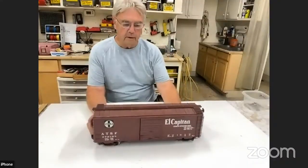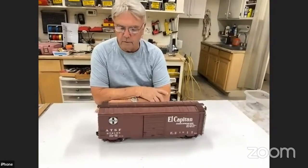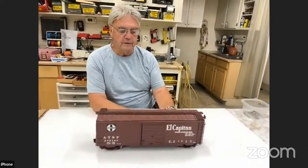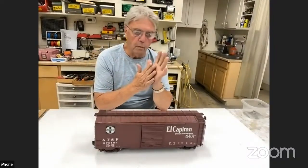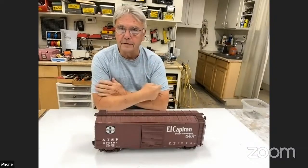I bought this car, believe it or not, for $10, and it was in horrible condition. It had no wheels, no trucks, no nothing. It was missing a lot of parts. So I got it pieced back together again. And actually, what I want to do with this, I want to weather this car. I'm going to do it a little different. We're going to see how it works out.